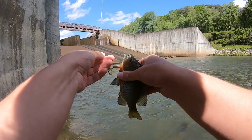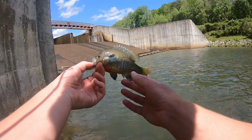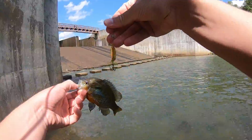So I've only been here a few minutes. Got one pretty fast on this Rooster Tail. A few days ago, I lost the silver one I had, but I also really like this Fire Tiger. I think this is the Fire Tiger color.